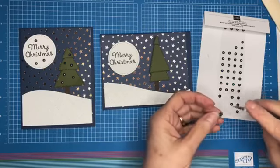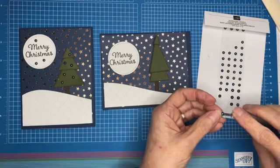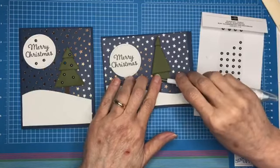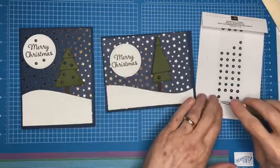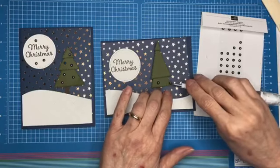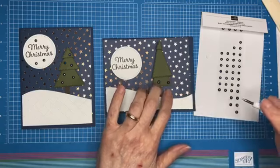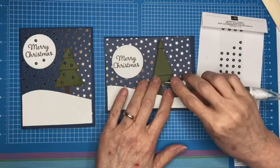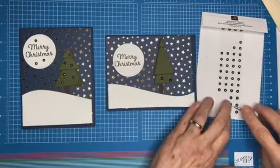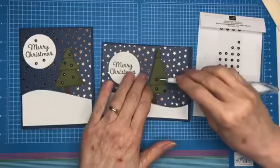And I think this time I'm just going to add the embellishments to the tree. I'm going to show a little bit of restraint. But y'all let me know if I overdid it. I've been known to. I just love bling. I think that really is the finishing touch to this card.